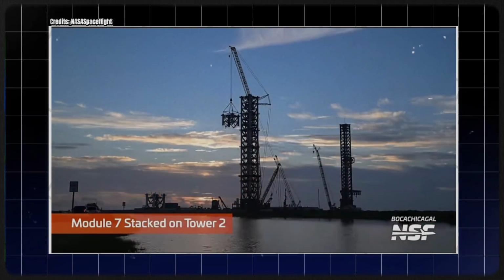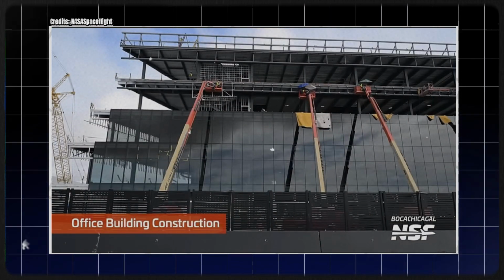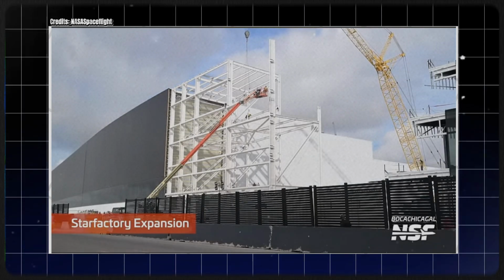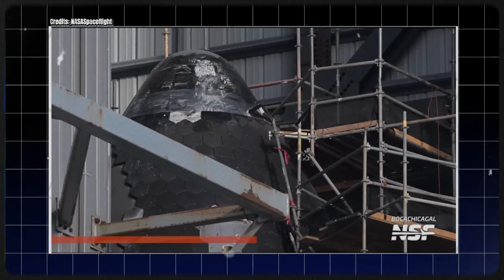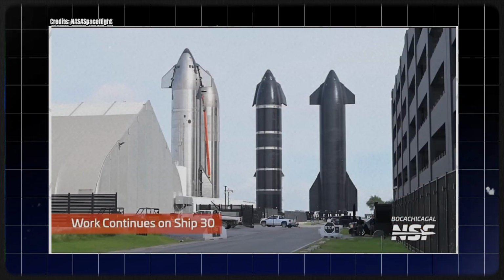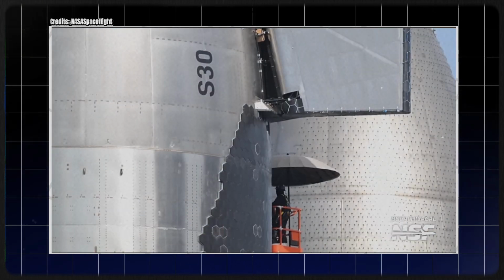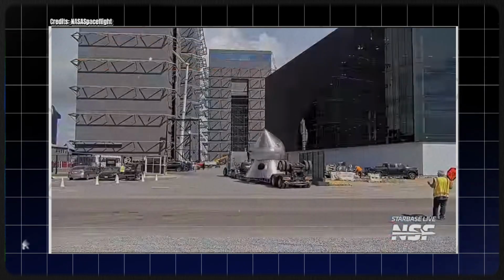But we saw a different ship rolling to Mega Bay 2, Ship 30. It's still an older design, but it's the next one slated to fly on Flight 5. Even though Ship 30 might still be Block 1, it has some serious upgrades, including a new heat shield. By the end of last week, Ship 30 appeared to have all of its new heat tiles installed, featuring an added ablative layer below and a higher-grade heat tile on top.